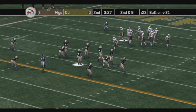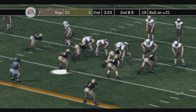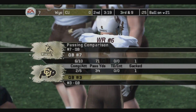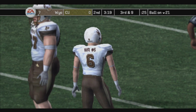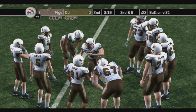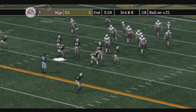It's 2nd down. Ball on the 21-yard line. The Cowboy set up in the gun. He throws it. That's incomplete. Number 6 was the intended receiver on that pass. That'll bring up 3rd down, from their own 21-yard line.